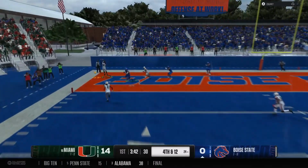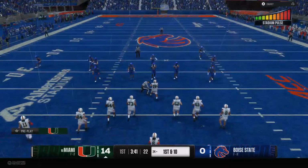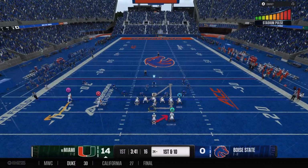Throws toward the end zone. This ball is picked off in the end zone, but no, he's out of bounds. The quarterback very fortunate to get away with that throw. Here comes the Hurricane offense looking to gather a little more strength.